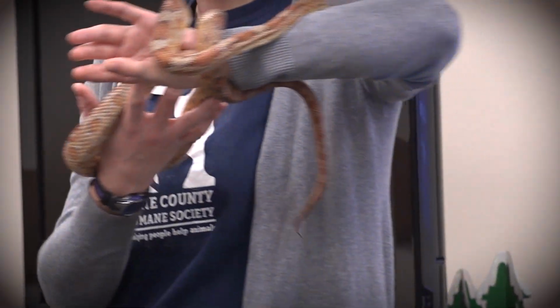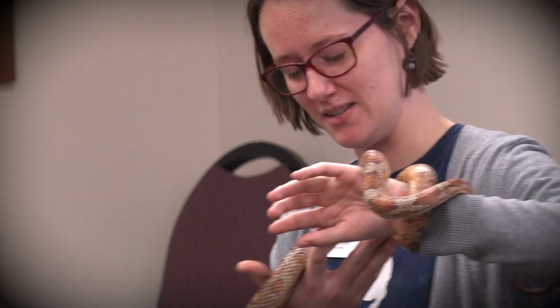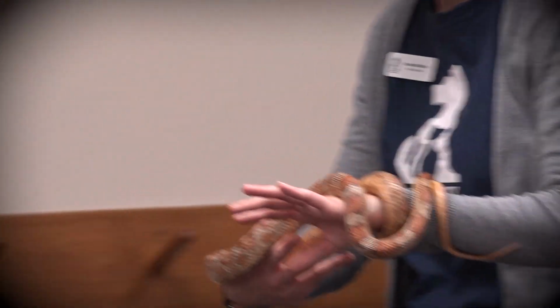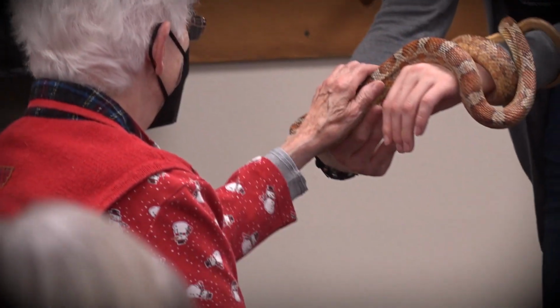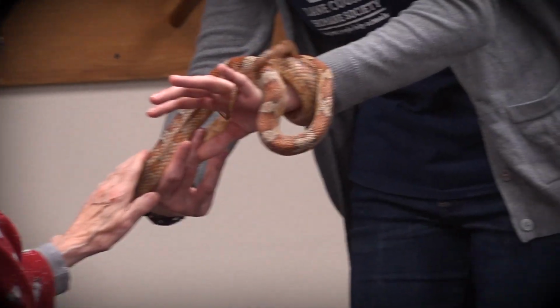He's a little cold right now because he was in there with just the blankets, but he'll probably warm up as he is absorbing my heat, which is what he likes to do. Yeah, they come in a bunch of different kinds of colors, but his is my favorite.